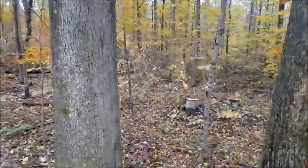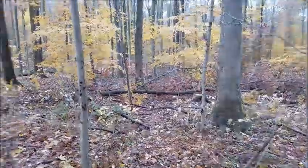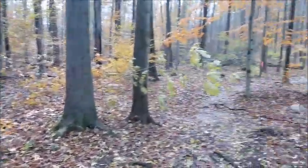Sign when we first came in said they were doing some logging here, and it looks like they've done some. Looks like a pretty selective cut, nothing clear cut or anything, so that's really good.